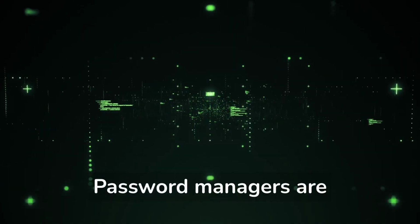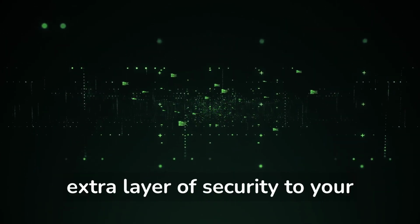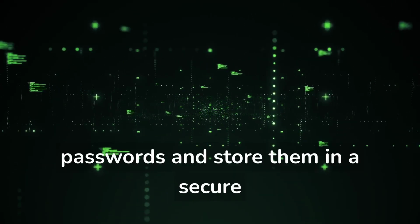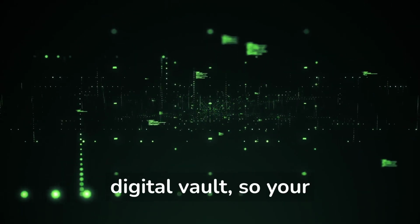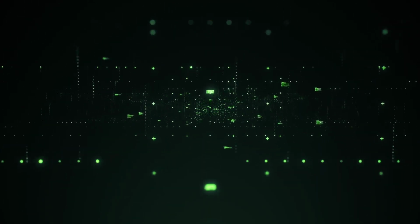Password managers are useful not only for convenience, but also for adding an extra layer of security to your online accounts. They encrypt your passwords and store them in a secure digital vault, so your passwords will be safe even if your device is stolen or hacked.